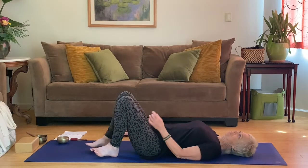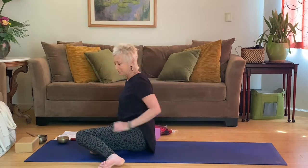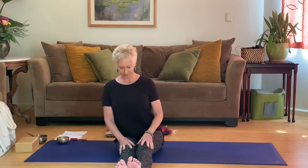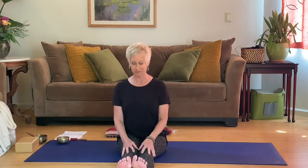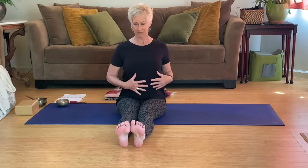Alrighty, now just roll over on your side and make your way up into a seated position. Gonna go into Ardha Matsyendrasana, which is a spinal twist. So, spinal twists for the immune system are so powerful because most of us have indigestion problems. So we really need to stimulate those organs.